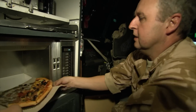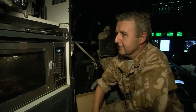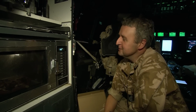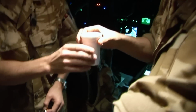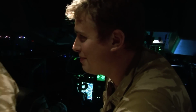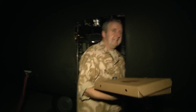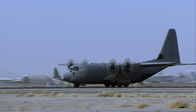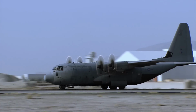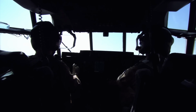The old Herc's been fitted with some surprising mod cons. It's a microwave, just like at home. It's a canteen first, and then occasionally do a bit of flying. You guys, Captain? Thank you very much, co-pilot. Oh, this is not up to my standard. Make it again. That's okay. You're up, please.